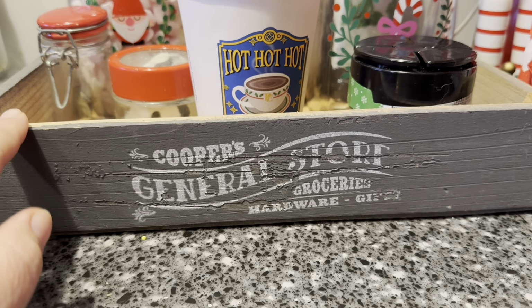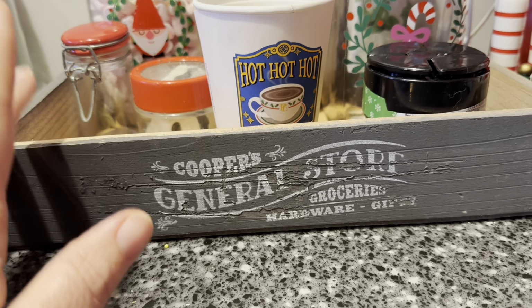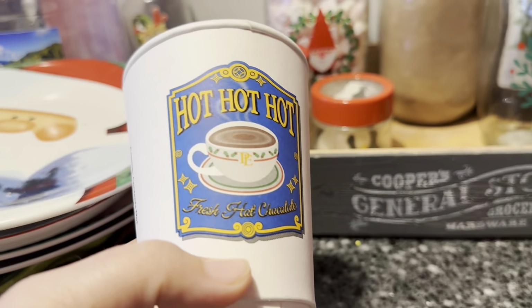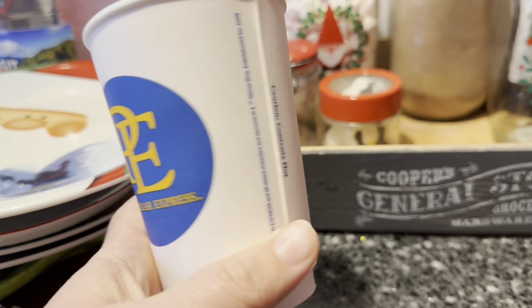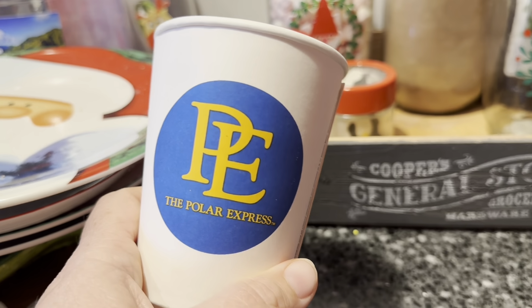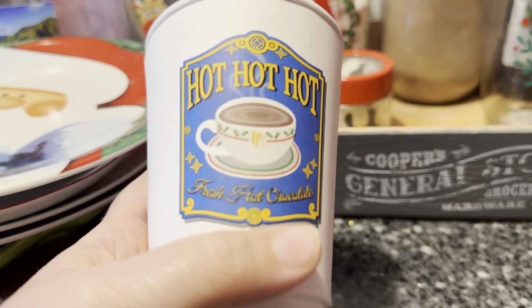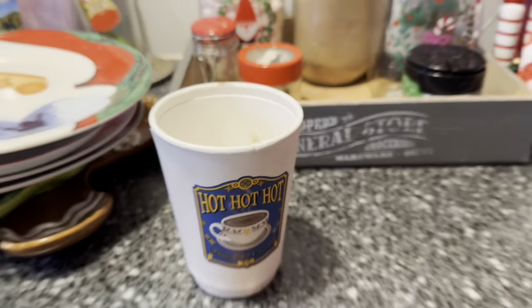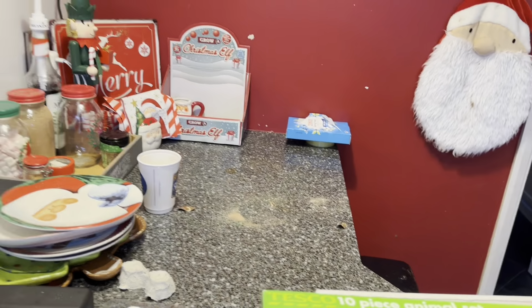Then we've got this wooden tray. That was from Pound Shop years ago. When we went on the Polar Express, we were given our hot chocolate in these cups. They're supposed to be disposable, but I brought it home and washed it, and normally we keep our spoons in there, but they're all on the draining board at the moment. But I'll get one and you can see what they're like.